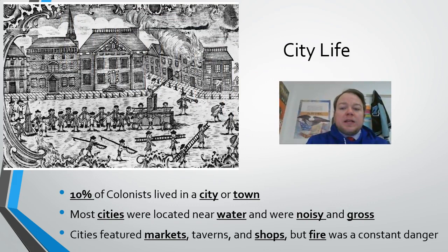In the picture, city life. Not too many folks lived in the city per se. Most of these cities were kind of glorified large towns during this time period, typically maybe 10,000 people in some of the largest cities during the colonial time period. Those big cities would be New York, Boston, Philadelphia, Charleston, South Carolina, those type of areas. But about 10% of the population would be living in a city or town.